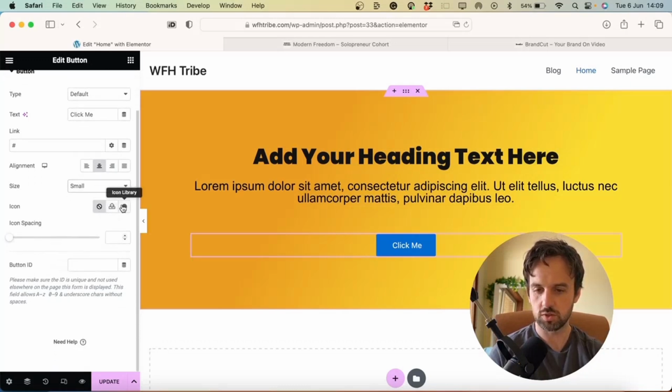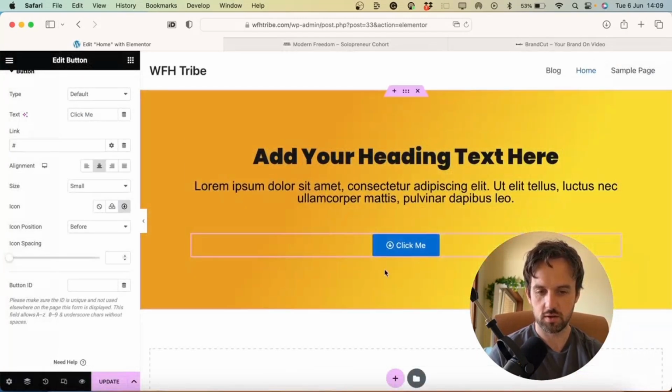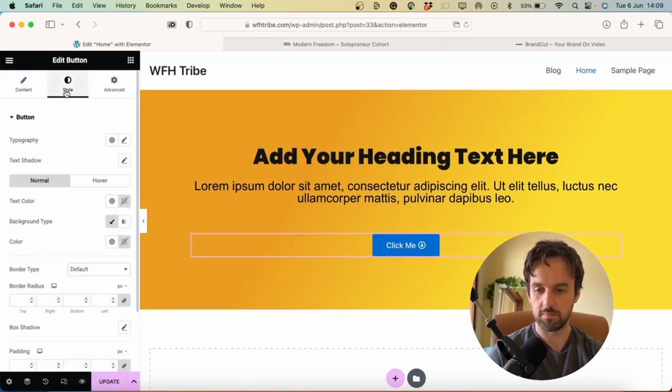To do that, you just want to click icon library. It depends what your call to action is, of course. If we're just moving them down the page, we can click on this arrow, select insert, and we can see it inserts itself there first. Then we can add that. If we click icon position, we can move it after the text as well, which actually looks a little bit nicer. So next, we want to come back up and select style.